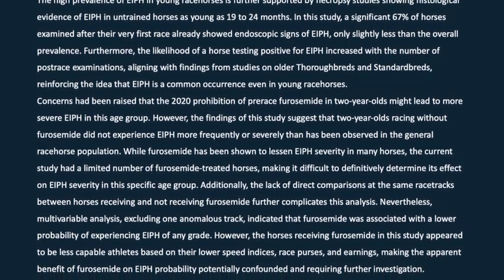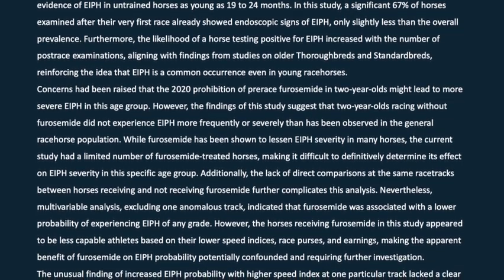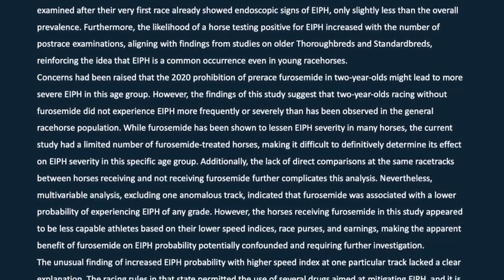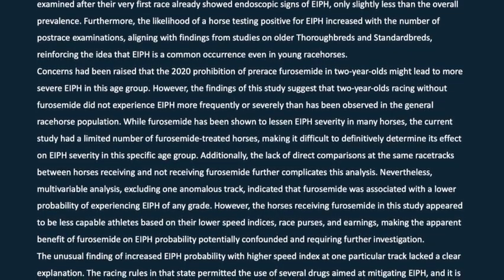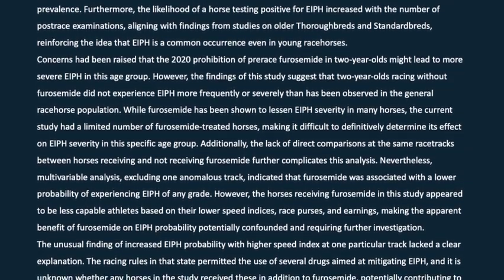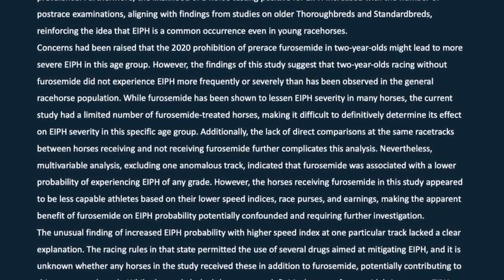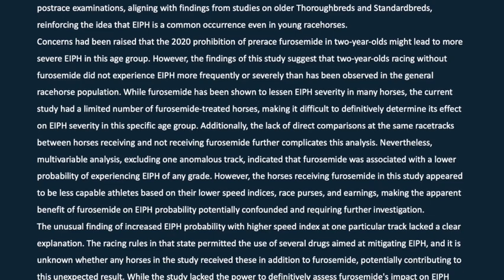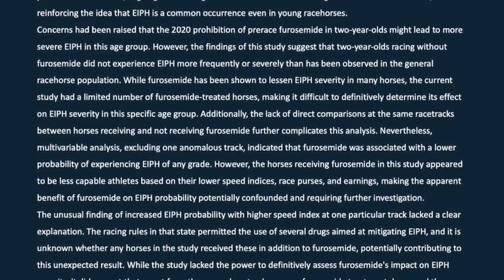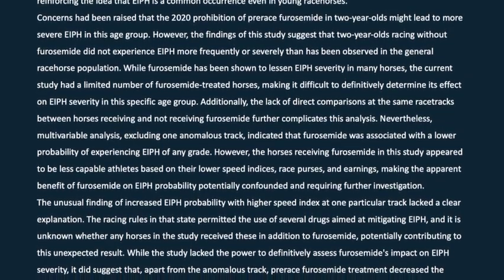While furosemide has been shown to lessen EIPH severity in many horses, the current study had a limited number of furosemide-treated horses, making it difficult to definitively determine its effect on EIPH severity in this specific age group. Additionally, the lack of direct comparisons at the same racetracks between horses receiving and not receiving furosemide further complicates this analysis. Nevertheless, multivariable analysis, excluding one anomalous track, indicated that furosemide was associated with a lower probability of experiencing EIPH of any grade.